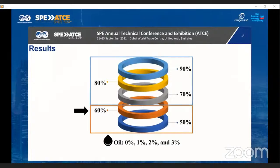The second part is 70, 80, and 90% amplitude, since they have similar trends. So the results for this section will consist of 90% amplitude, with 70 and 80% in the appendix for reference. I want to emphasize that all the amplitudes in the same section have similar results at the same oil percentages.